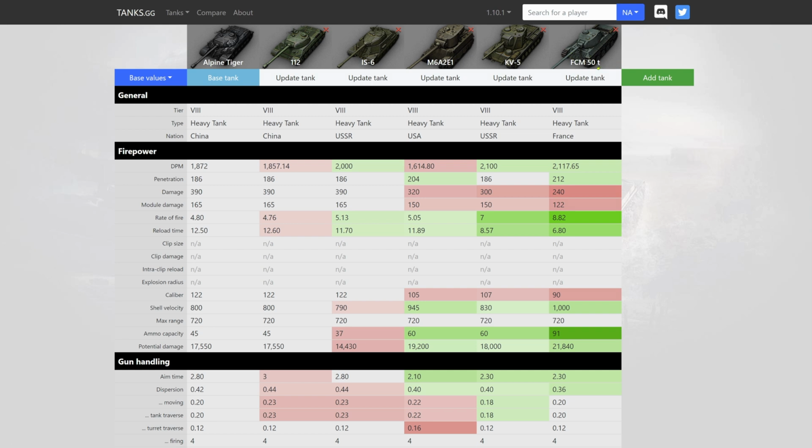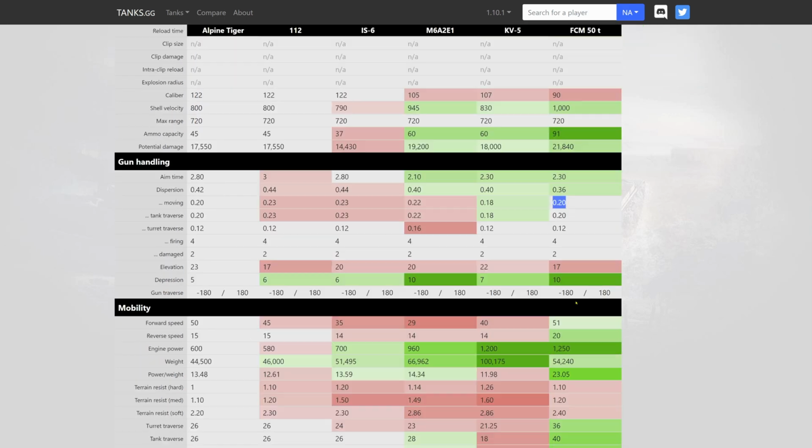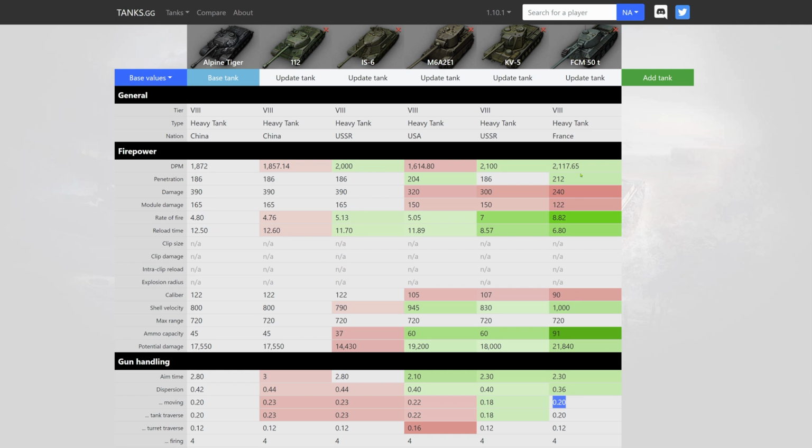tank. The only thing I can see that this has in common regarding the heavy tank is its heavy tank classification and its rather poor gun handling. So for this particular comparison, we're going to exclude it, as the FCM50T is better suited to be compared against the other Tier 8 preferential medium tanks rather than the heavy.